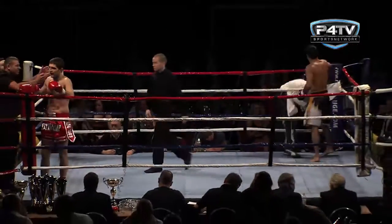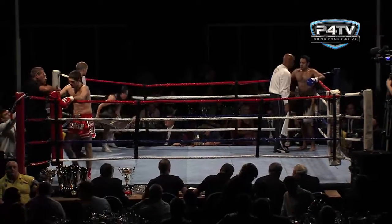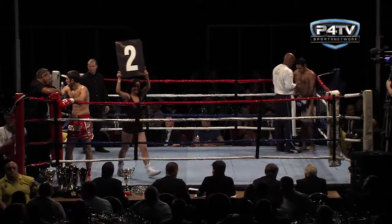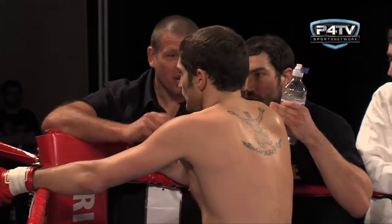Interesting. A switch hitter. I think they just need to remind Keith that as soon as he changes, that's time to blast with his right leg. The right body kick's going to have effect. It'll take his balance from that position. Yeah, definitely. Give him a good strong scoring base, and ultimately it will take the gas out of the Dutchman.